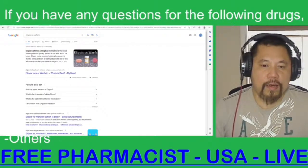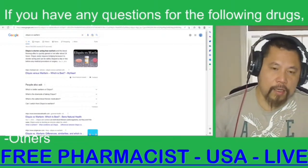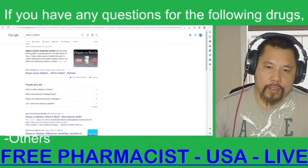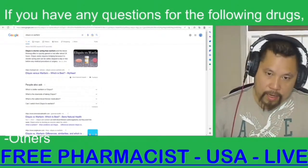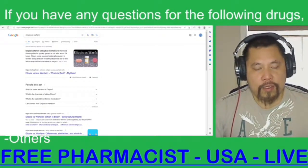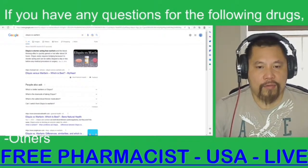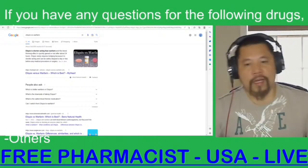The first one, from myheart.net, says Eliquis is shorter acting than warfarin, and the blood thinner effect is quicker to gain or lose, after about 24 hours. Eliquis rarely requires bridging because it is shorter acting and can be safely stopped a day or two before any medical procedure or surgery.